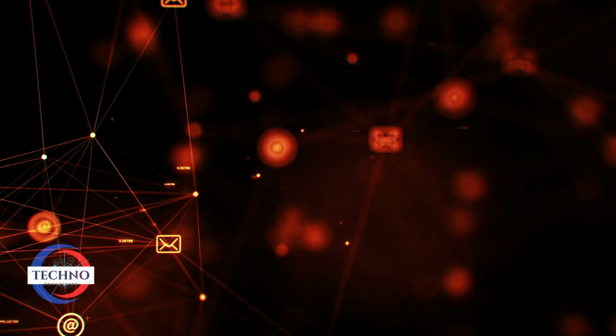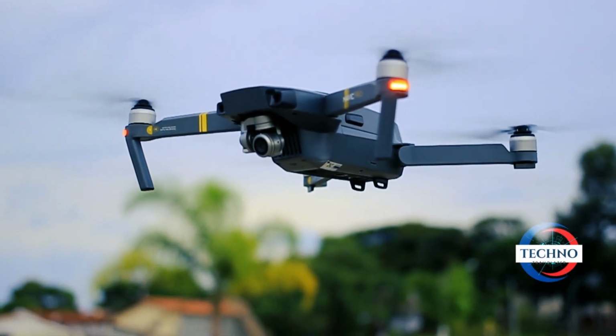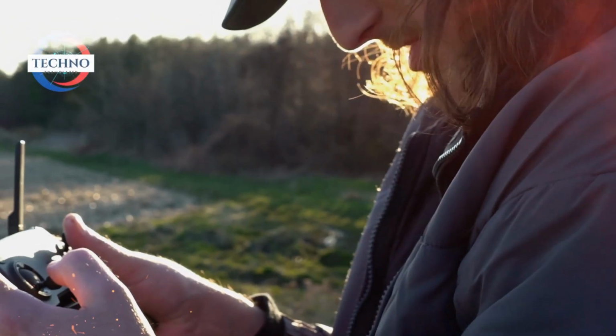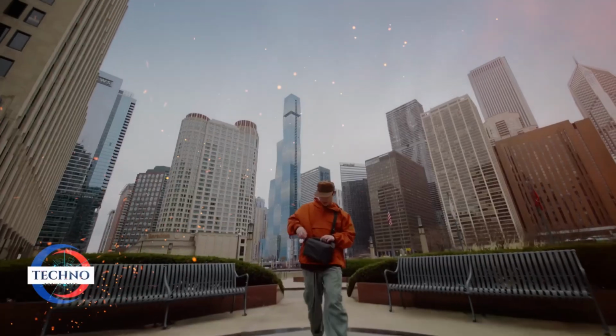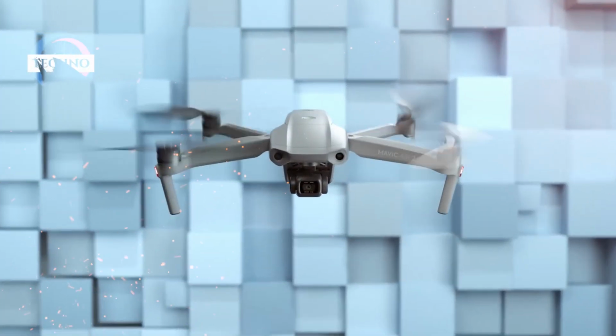In the ever-evolving world of technology, drones have soared to new heights, becoming essential tools for photographers, adventurers, and tech enthusiasts alike. As we step into 2025, the drone market is buzzing with innovative features, enhanced capabilities, and cutting-edge designs that promise to elevate your aerial experience.